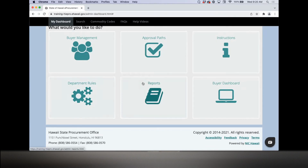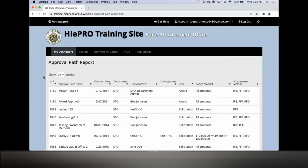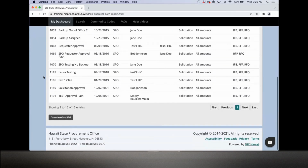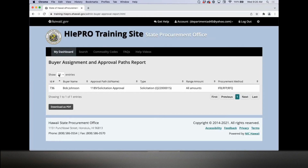The next item are the reports. There are currently 3 reports on the department admin dashboard for HIePRO. And the first one here is the approval path report. You can see all approval paths within your department, and you are able to download this as a PDF. The next report, you will also be able to download as a PDF. And this you will be able to see the approval paths that a solicitation or award went through. It even has the solicitation on there.